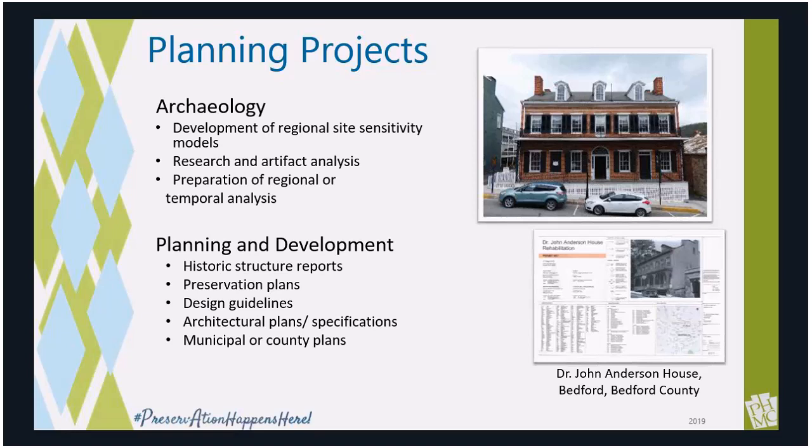We also receive applications under planning and development, and we actually see probably the most number of these types of requests. These can run the gamut of preservation plans for a specific resource or historic structures reports. We do see some regional plans, and if you are proposing a regional preservation plan for a specific community, I encourage you to reach out to our community preservation coordinators, either Bill Callahan, Corey Kegerice, or Brian Van Sweden, to talk about what your methodology or work products will be as part of that project.